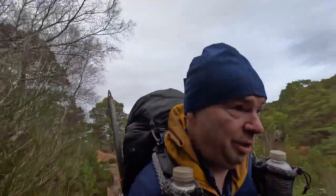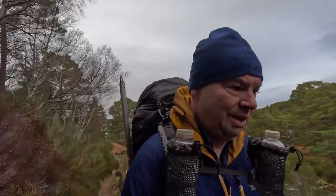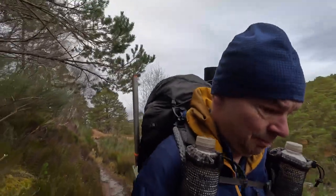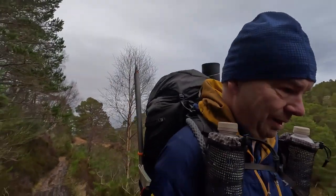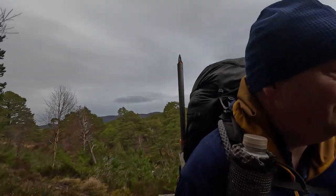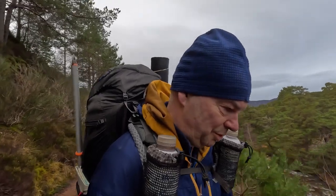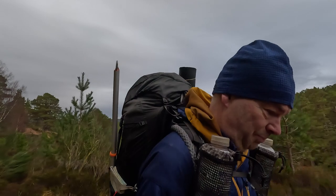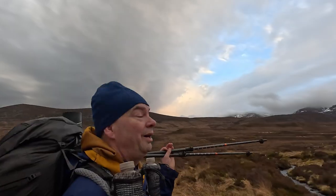It is forecast to be breezy and I think overnight rain. Tomorrow is supposed to be dry, but I think misty or foggy up high. So we'll just see what happens tomorrow. Anyway, that's our little introduction. We'll catch up a bit later.